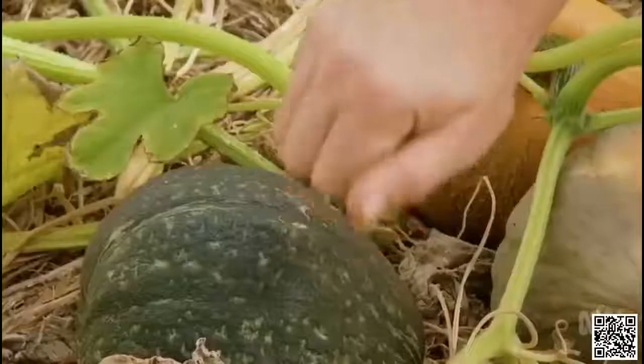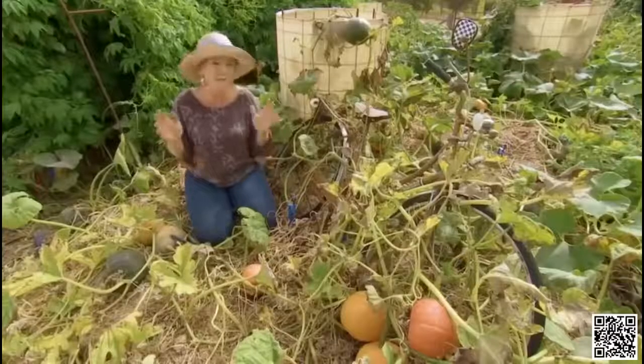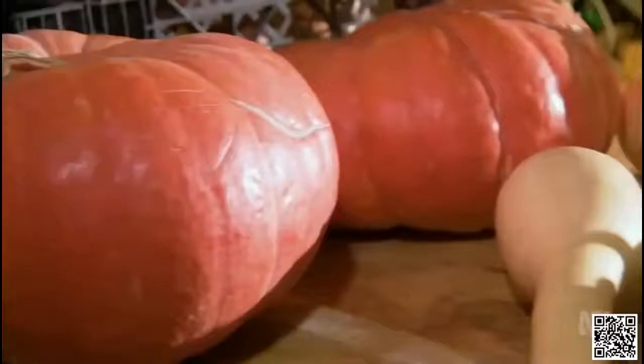You can harvest pumpkins whenever they sound hollow and you tap them. However, because I like to store my pumpkins in my cellar, where they can last for up to 15 months, different varieties last different periods of time, I like to leave them on the vine for as long as possible to harden off.